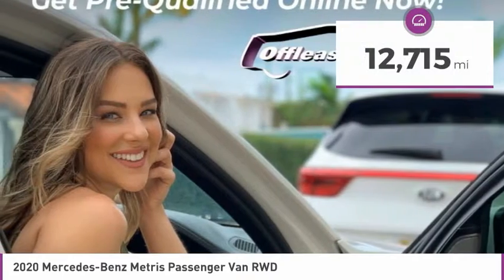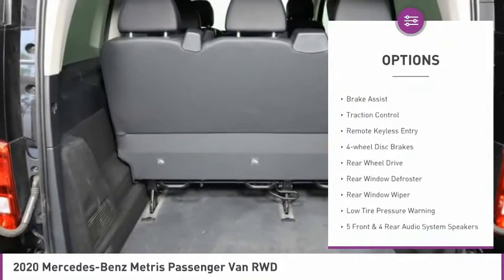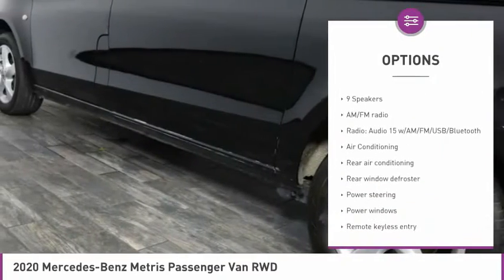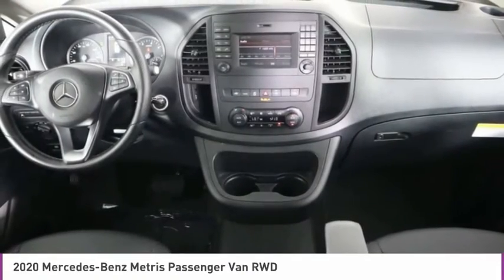This vehicle has less than 15,000 miles. Here are some of this vehicle's great options: turbocharged, electronic stability control, brake assist, traction control, remote keyless entry, four-wheel disc brakes, rear-wheel drive, rear window defroster, rear window wiper, low tire pressure warning.